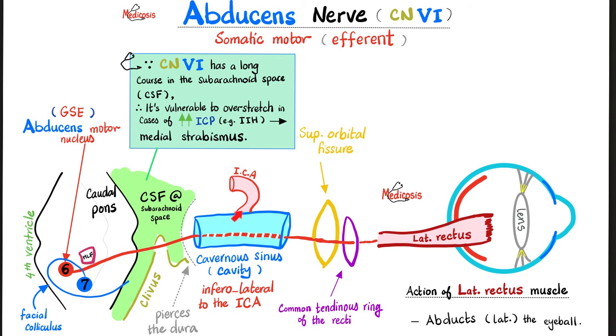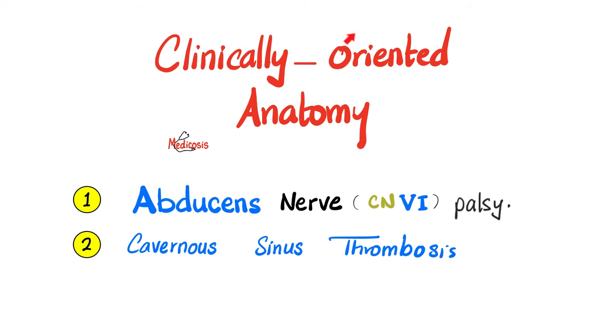Inside the cavernous sinus, I am closely related to the internal carotid artery. After this, I enter the orbit via the superior orbital fissure and then pass through the tendinous ring, then supply the lateral rectus to abduct the eye, hence abducens. Let's take it to the clinic. We'll talk about abducens nerve palsy and we'll also review cavernous sinus thrombosis quickly.